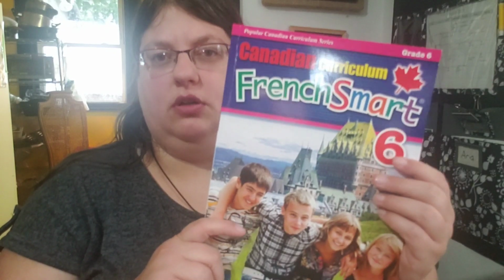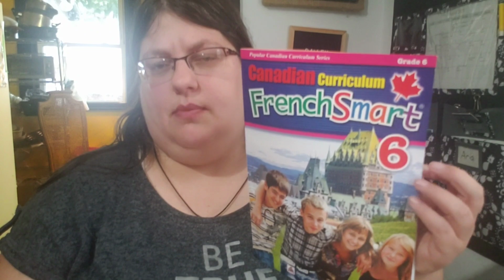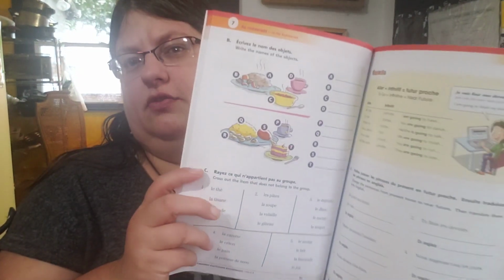All right, moving on. For languages, they're both learning French, and I have this Canadian curriculum FrenchSmart book, which I did not realize was so skinny. This is grade 6 because they don't make grade 7, so my grade 7 is doing grade 6, or no, I'm sorry, they do make grade 7. I picked grade 6 because grade 7 seemed a bit too above our level, and my daughter's doing grade 4. So this is obviously not going to be the full year, but it's cute and colorful, and I'll either use this all the way through and then add something else, or we will supplement throughout. I'm not sure yet, but there's French right there.